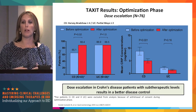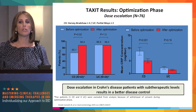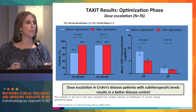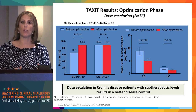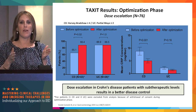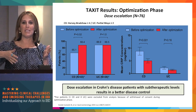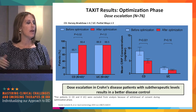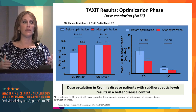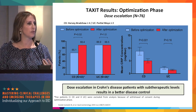The TAXIT trial is probably one of the most well-cited trials, which was a dose optimization trial where they actually took people who had a low drug level, less than 3, escalated their dose to put them in a range of 3 to 7, took people who had a drug level greater than 7, put them into a range of 3 to 7, and basically followed them over time, and they were randomized to either getting very frequent drug monitoring or getting a drug level when they were losing response.